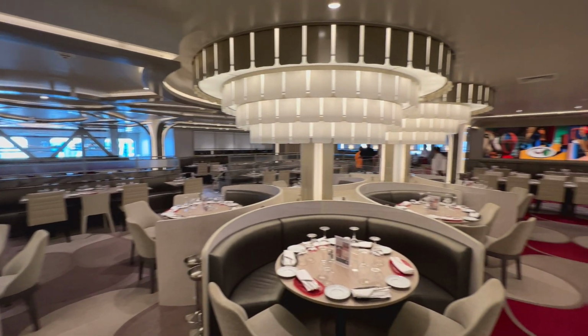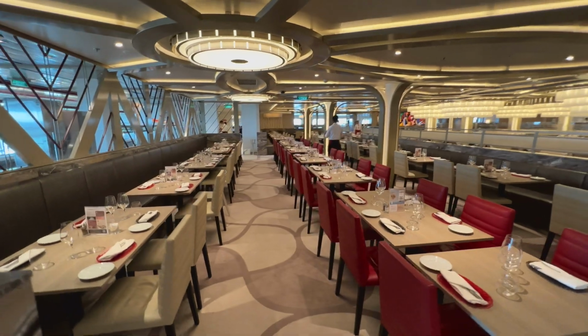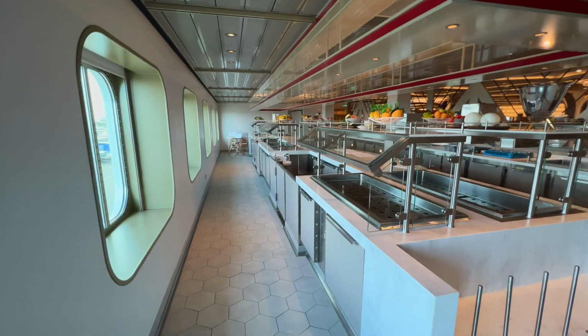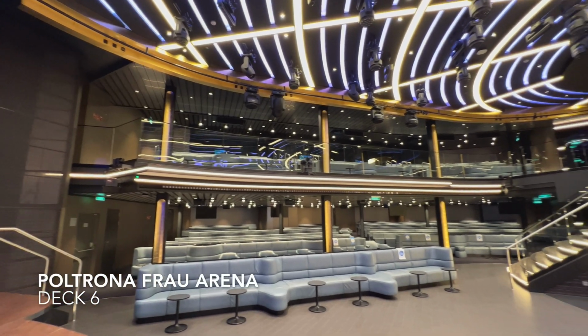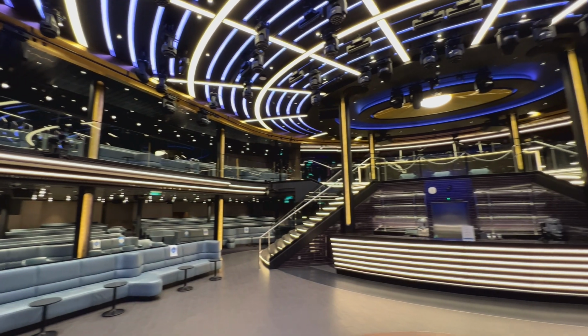Now you will notice as we go all around the ship in this video that most of the other venues, if not all of them, follow that same approach of looking more like a restaurant on land rather than a huge cruise ship dining room. Anyway, that's all that's on deck 5. So moving up onto deck 6, we'll find one of the main theatre venues on board.